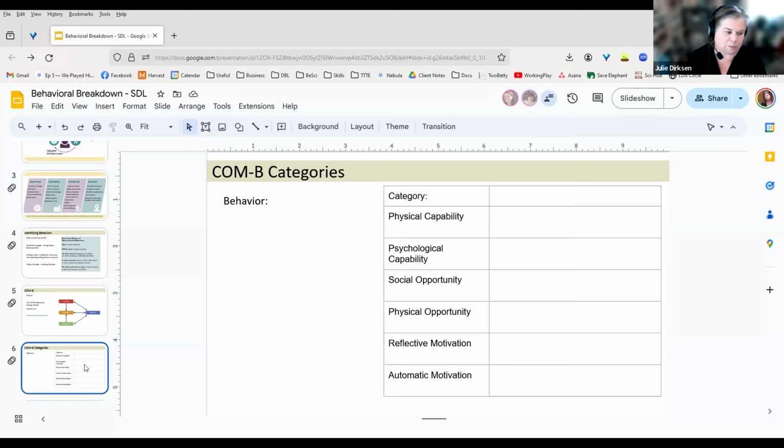If it's something where there is a physical aspect to it, for example exercise, there's going to be a physical capability aspect to it. I can't expect somebody to run a mile if they literally can't. Or certain tasks: if nurses need to turn patients to prevent pressure ulcers in hospital settings, they need to have the physical ability to execute on those kinds of things. But on most of these, we're not super concerned about physical capability.